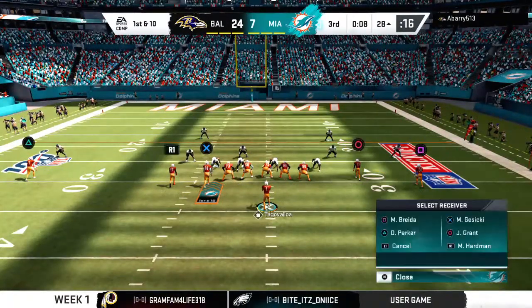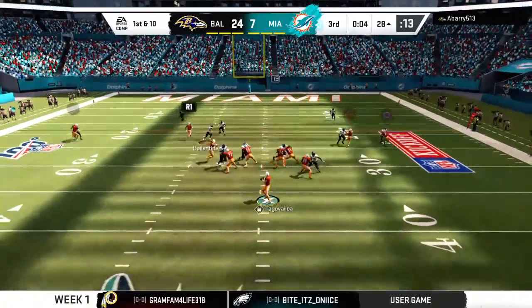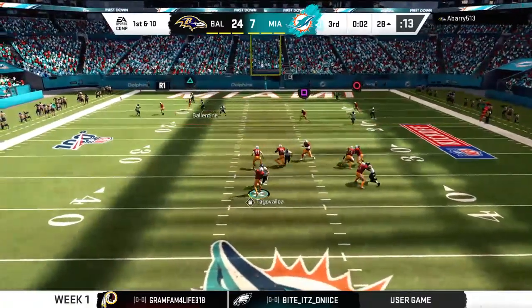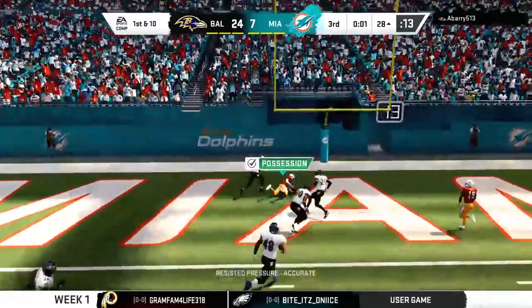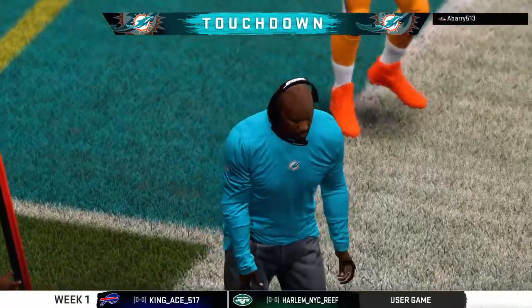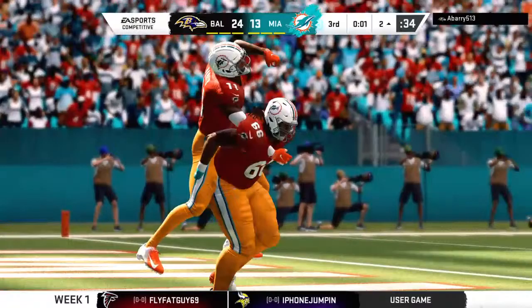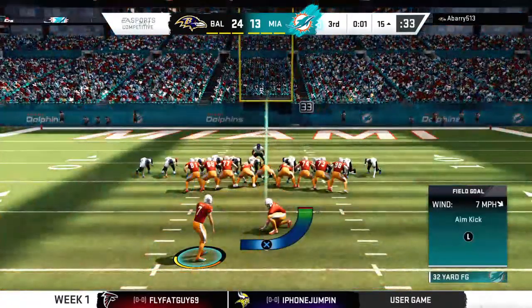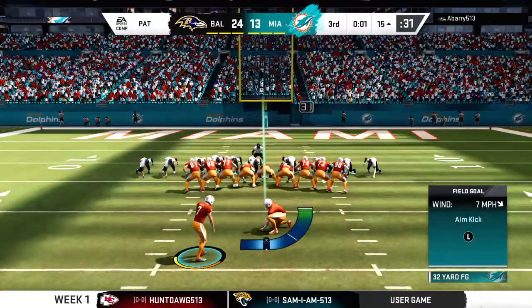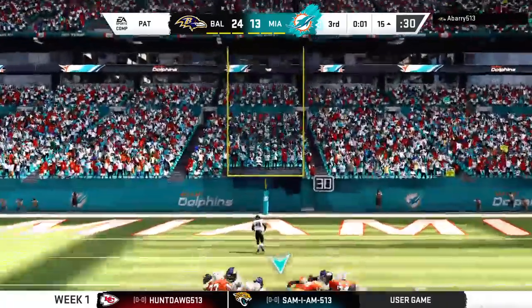Mike 48. I got you. Looking to throw. He's going to let it go deep for the end. And this is caught by Parker for a Miami touchdown. Devontae Parker, 28 yards. And the Dolphins are able to cut into this lead. A diving catch for the score. He laid out. That was special.